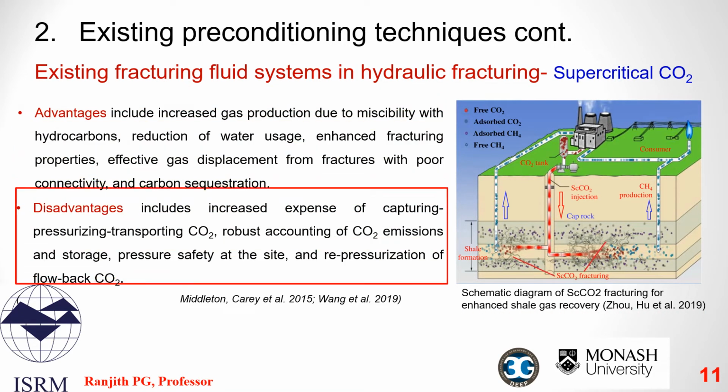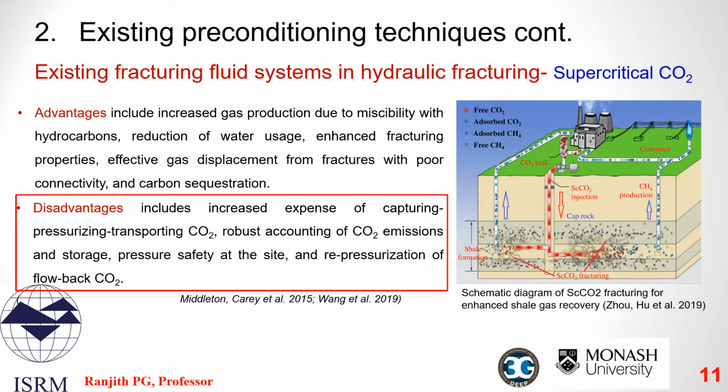On the downside, the cost of capturing, pressurizing, and transporting CO2 is higher than the simple use of water. And as CO2 is a greenhouse gas, robust accounting of CO2 emissions and storage costs much more than we might expect. In addition, pressure safety at the site must be strict.